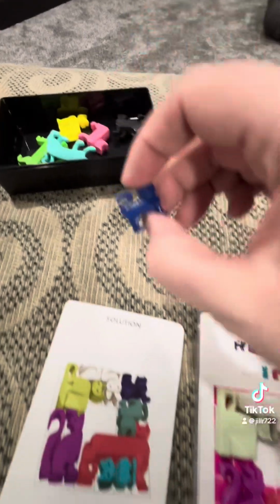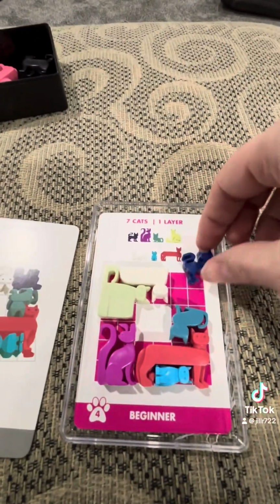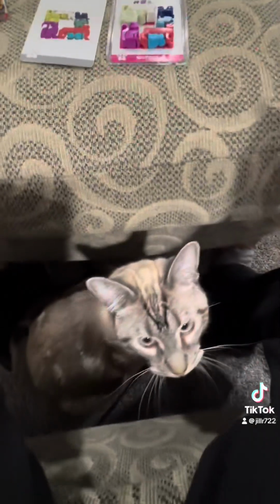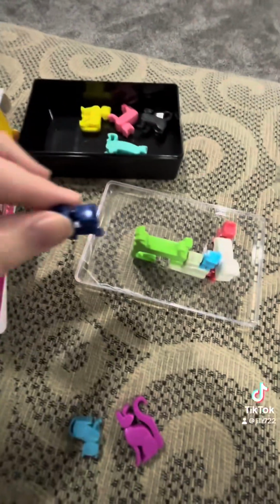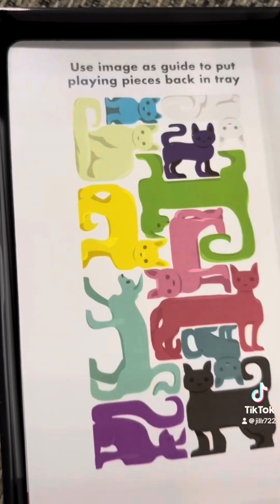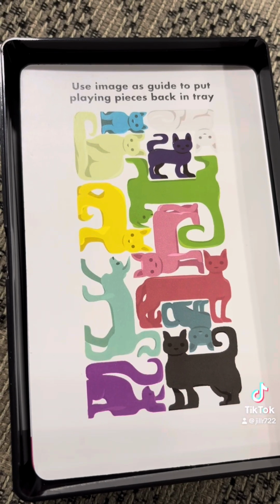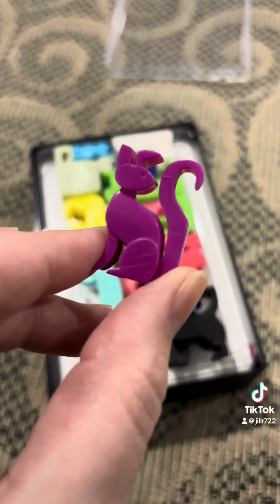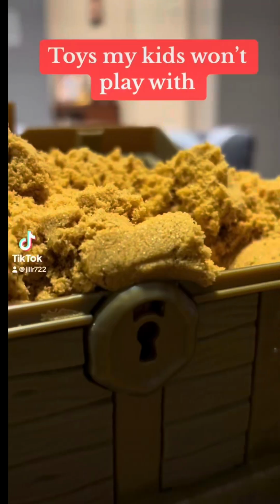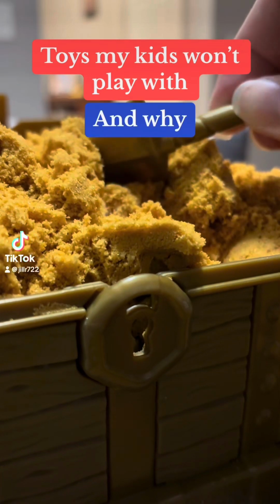And I would say that's one of the points against it, because the colors on the card don't exactly match the real-life figures. Also, the gameplay is much different than I had thought it would be. When it said Cat Stacks, I thought it would be something like this, where you stack the pieces. I think that probably would have been a cooler version of the game. Also, does this look more like a rabbit than a cat to you? Maybe it's just me.